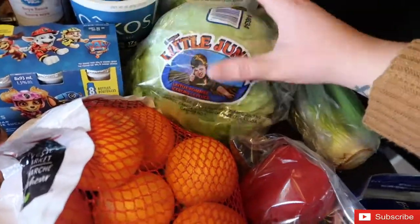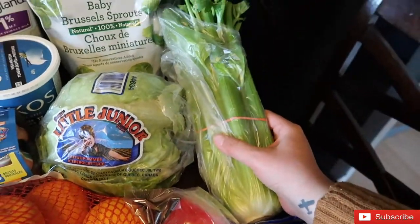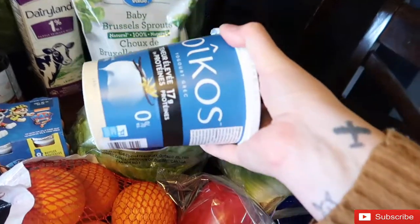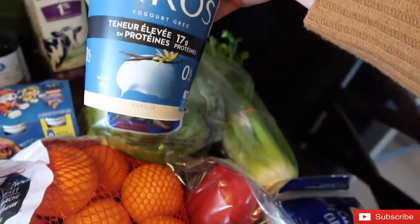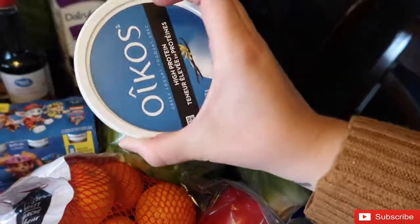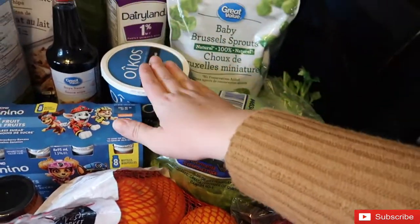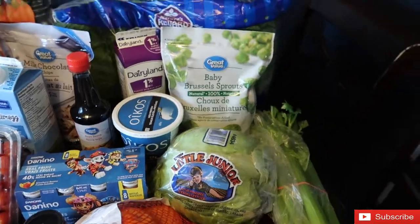And an iceberg lettuce, a pack of celery. I got this. I didn't see, I'm missing things. My goodness. So I got this vanilla flavored Greek yogurt. I also got just a plain Greek yogurt that I never got. I'm gonna have to go through and check my receipt.